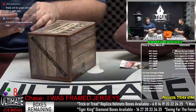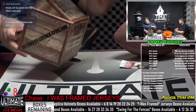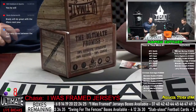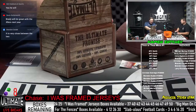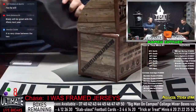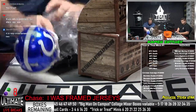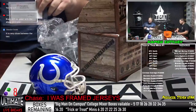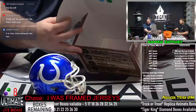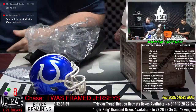Let's see what we got in here. Box 28 out of 30. Oh my goodness. This is a double whammy. How about this, Steven? What we got? We've got ourselves a headliner hit. The NFL's leading rusher from last year, Jonathan Taylor. It's also on a beautiful Flash mini helmet. Love that. That bad boy is Fanatics certified, an absolute beast of a running back. And you got a blue sticker. You got a bonus prize in addition to the Jonathan Taylor Flash mini.